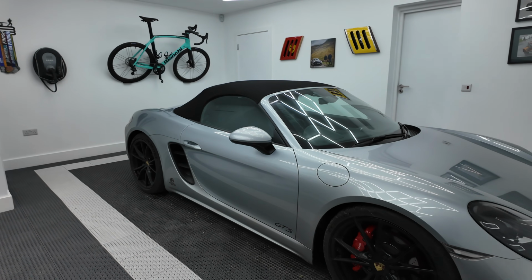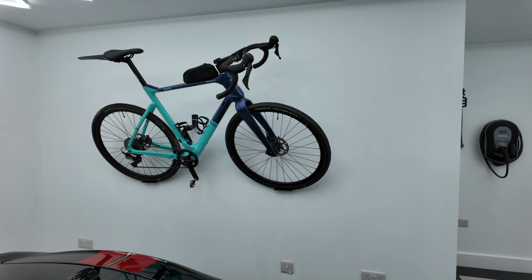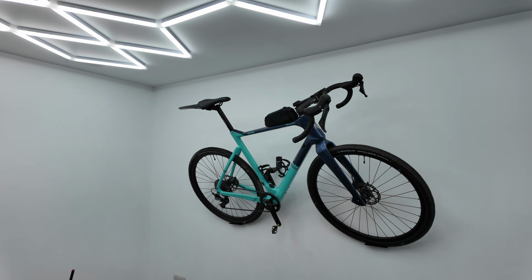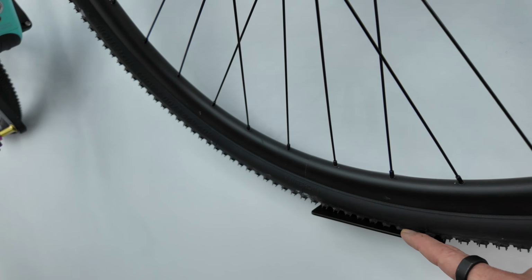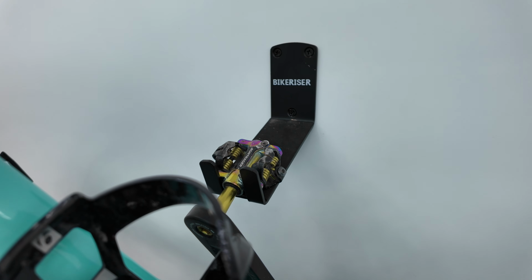Clearly, I've got Lady P just here. And then the two bikes on the walls, I've got my Arcadex on here. A few people had asked what the bike mounts were. They're a company called Bike Riser. It's a really simple solution, actually. You've basically got two little plates here, one for each wheel, that you just screw into the wall with two screws, and then a hook here that clips onto the pedal at top dead center.